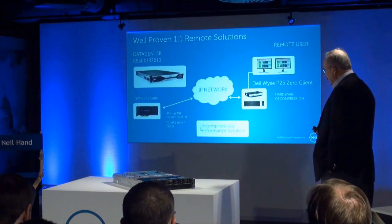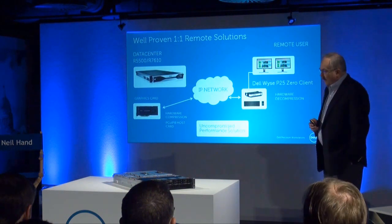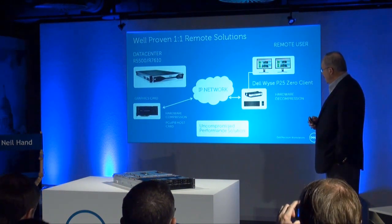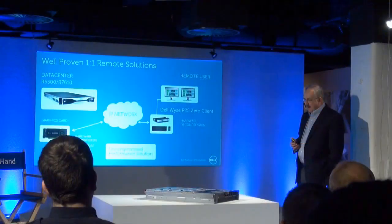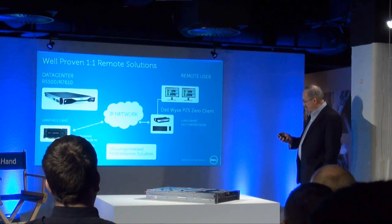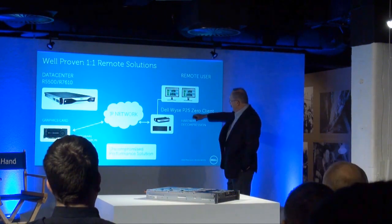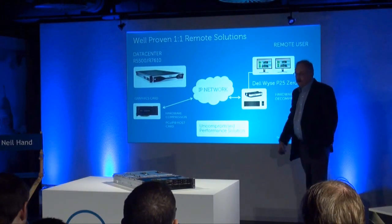So here's the way that we attach remote users to the workstation. We've been deploying this Teradici technology now for 3 generations. Essentially we have a card that sits inside the Rack Workstation and captures the graphics from the graphics card, compresses them, encodes them, and sends them across the network to a zero-client device, the Dell P25. Both of these devices have the Teradici chip inside.